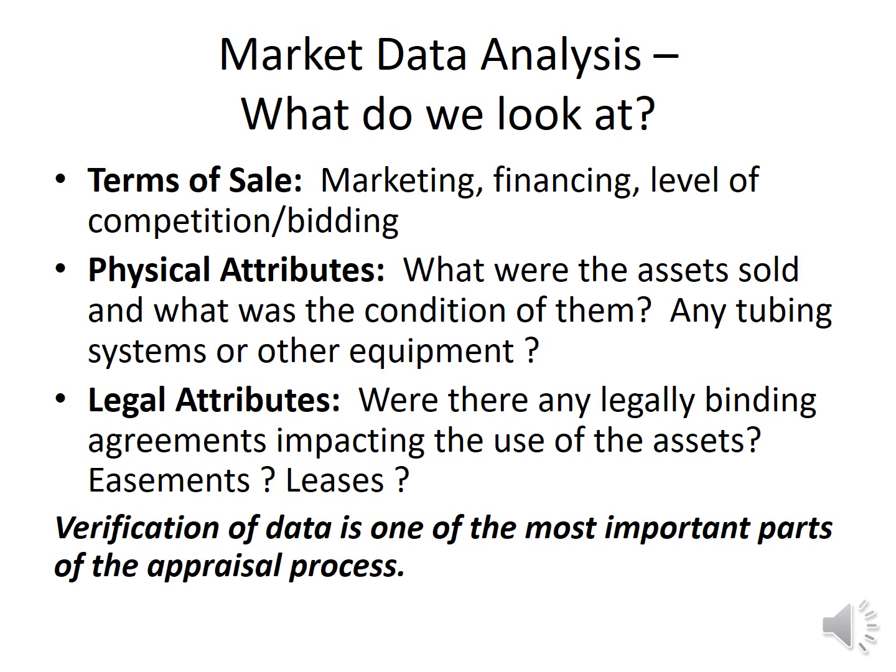Leases can really impact value. When you're trying to sell a piece of property that's got a long-term lease on it, that can really affect your market for that piece of property. So that's really one of the most important parts of the appraisal process: verification of this data.